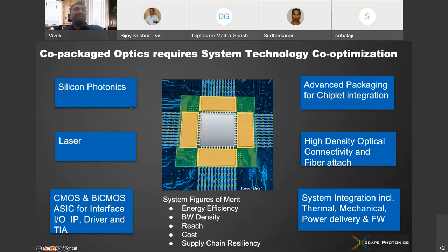So when we talk about designing such a system, we always need to think about what is the main figure of merit for the system. We talked about energy efficiency, bandwidth density, and reach. I'm also including the elements of cost and supply chain resiliency, given the geopolitical situation and the greater reliance on supply chain independence. Right? So when we think about each of these building blocks, we would need to think about developing the technology, keeping the system level figure of merit in mind. So let's look at how we approach individual technology development building blocks, starting with silicon photonics.